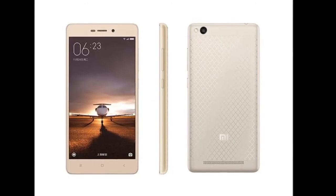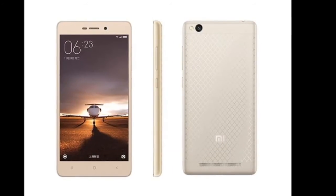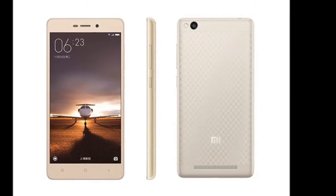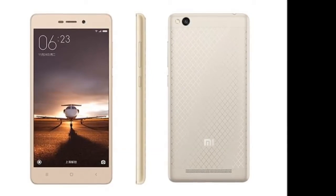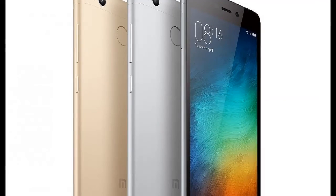In terms of performance and benchmarks, the Redmi 3S Prime came out with decent scores. It managed 40,250 on Antutu, 21,253 overall in Quadrant, 5,714 in 3D Ice Storm Extreme, and 24 FPS in Geekbench's T-Rex test.